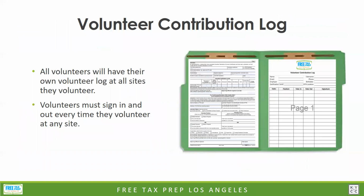For every volunteer, we have a volunteer contribution log. Every site will have a volunteer contribution log, and all volunteers must sign in and out every time they volunteer at any site.